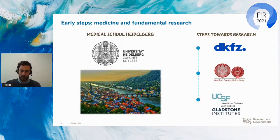I did a few stints abroad. I was one year in Spain, and I did some of my last year of medical training in France, in Strasbourg. And then afterwards, I was very much split between whether I should do residency first and do research in parallel, or if I wanted to first do research, a postdoc essentially.